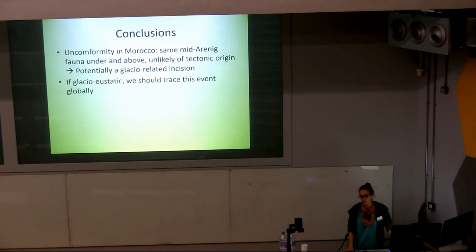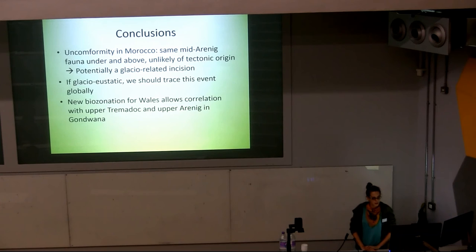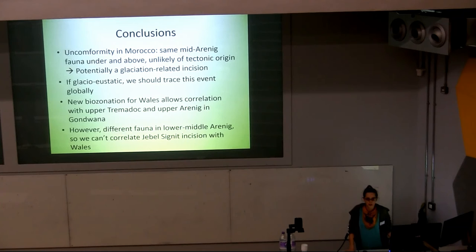So to do so, we established this new biozonation for Wales, which allows quite good correlation for the Upper Tremadoc and the Upper Arenig in Gondwana. But as I said before, unfortunately, this fauna is different in the lower mid-Arenig, where this incision in Morocco stands. So this has different possibilities.